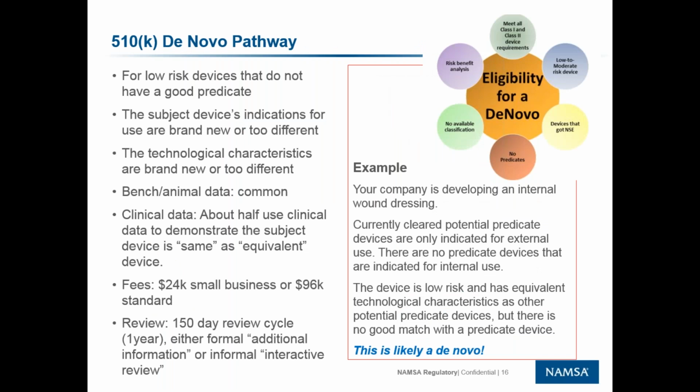So we talked a little bit about de novos earlier. These are for low-risk devices that don't have a good predicate. So if your device is novel, but not novel enough that it's going to create high risk, you might fall in the de novo pathway. And it is an avenue to get through FDA without going through the PMA pathway, which we'll talk about in a little bit, for low-risk devices. What it does is it allows FDA to reclassify your device as a Class 2 and create a new category for you. So it's about indications and technology, just like 510Ks if you can't find a good predicate.